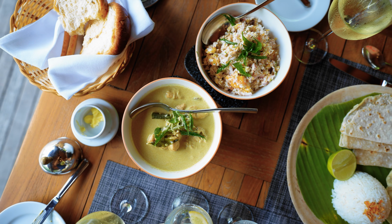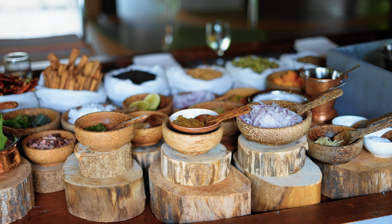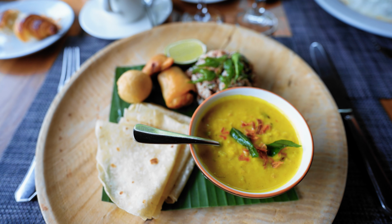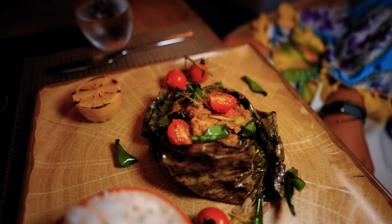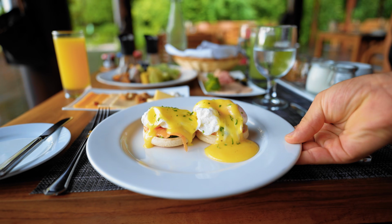I really think that of the properties that we've stayed at, this is one of the ones that's really leaned in the most into Maldivian culture and really embraced the fact that there is fantastic food coming from the Maldives, but it can be incorporated into other cuisines as well. Outside of the Maldivian food, the traditional options have also been fantastic as well. Breakfast is a great example of that.